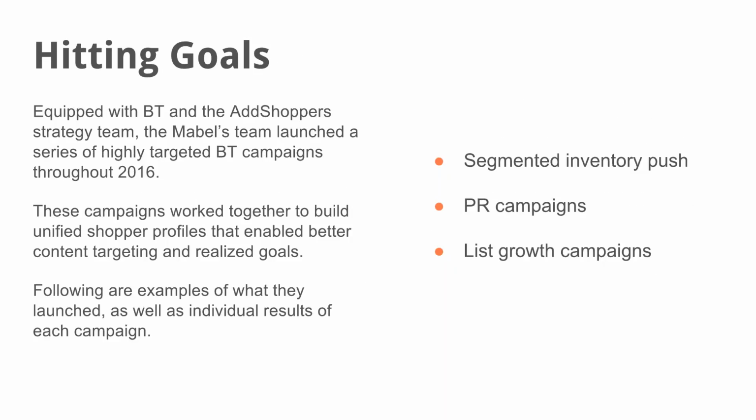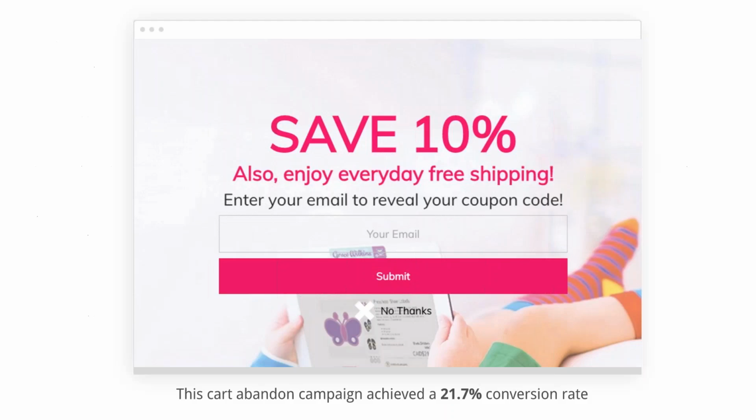And then, I'll pull up a couple examples of the campaigns that they ran here in a second. Some of the things that we'll look at are segmented inventory push campaigns, like I mentioned, PR campaigns, and then we'll also show some of the campaigns that helped grow their list, like we mentioned before. So here's the first one. We've talked about this one a little bit. Here's a visual so you can see what it looks like.